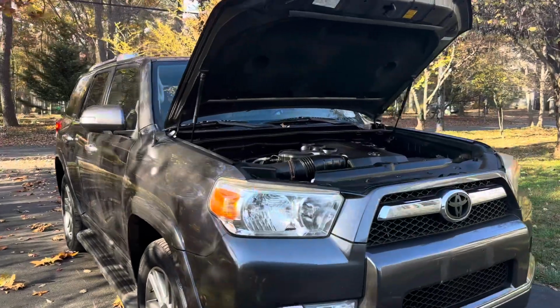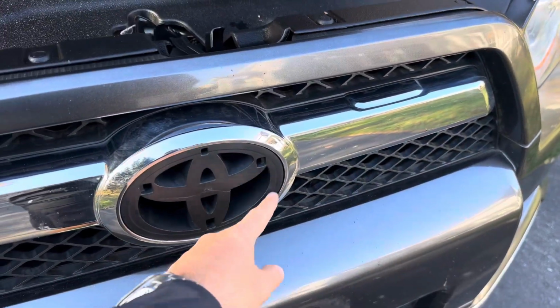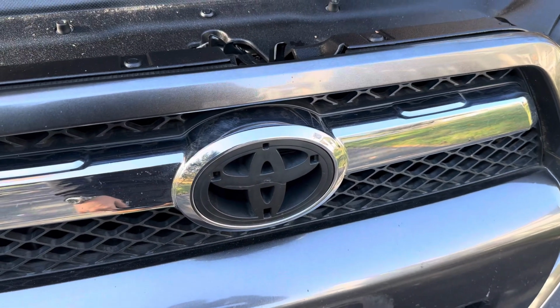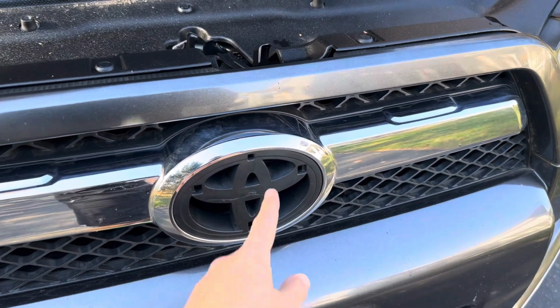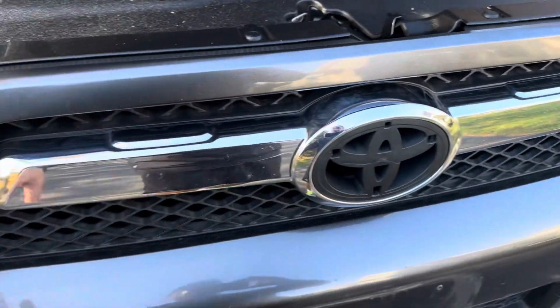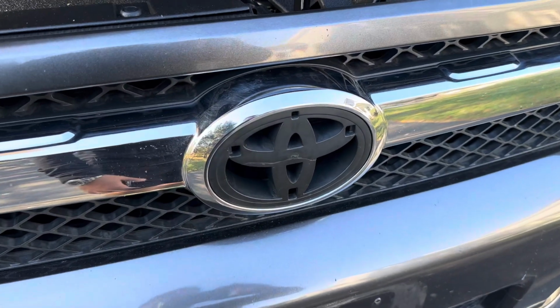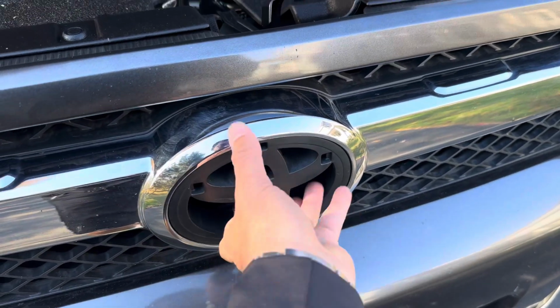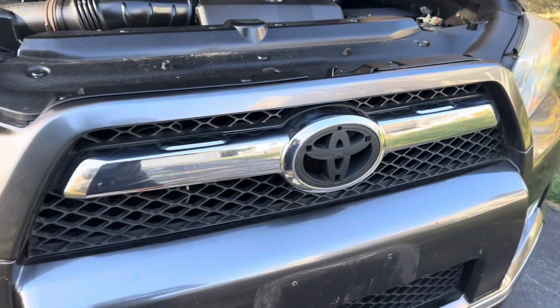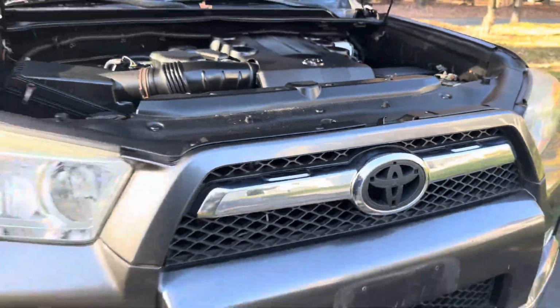So, the only thing I'm missing right here is the little Toyota logo fell off, and I'm trying to find one. The Toyota dealer doesn't actually sell the emblem individually. They want you to replace the whole grill, which is like $300, but I figured I'm going to keep searching and try to find just an emblem to click in place. I don't think that's really necessary. You'd have to replace everything because the grill is fine, just the little logo fell off.